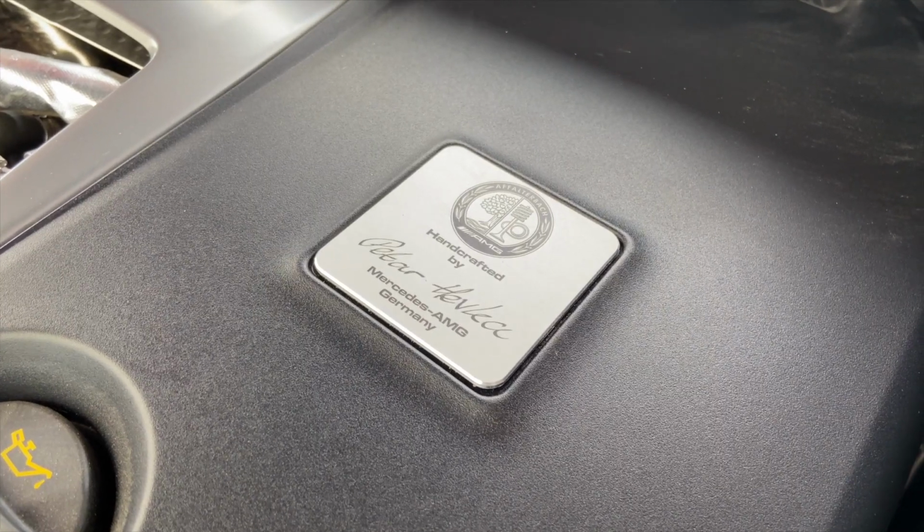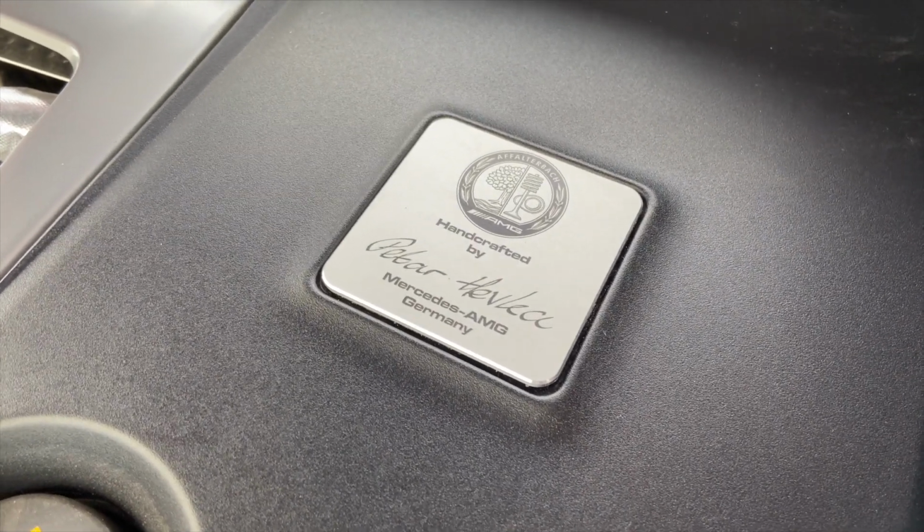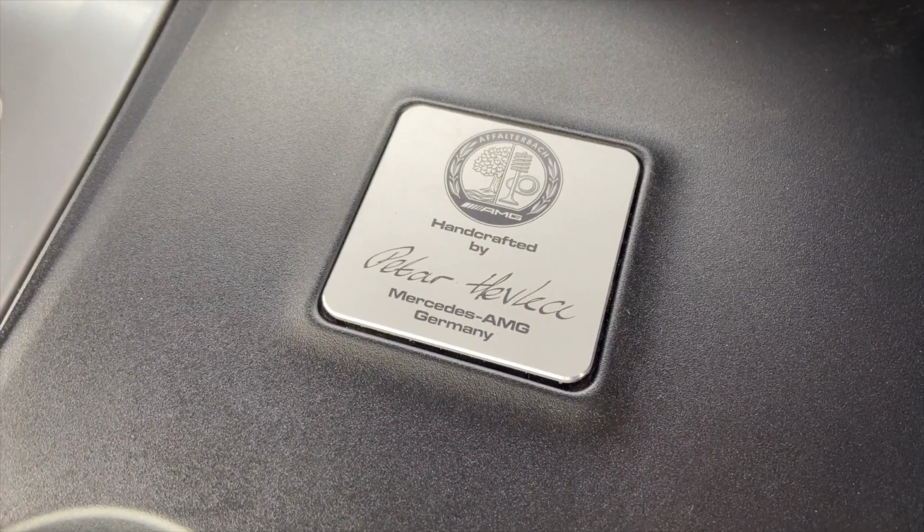And of course, the heart of this car is the 4.0-liter twin-turbo, or B-turbo, as Mercedes says. I don't think it's B, or bi? I think it's B. Not bi? It could be bi. You never know how they get along with each other.